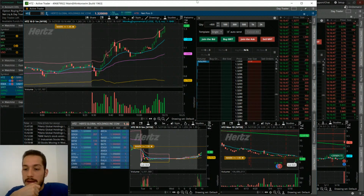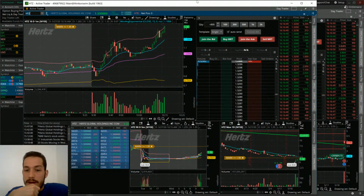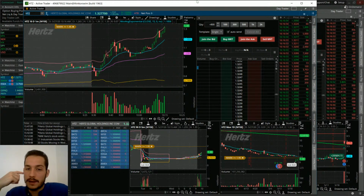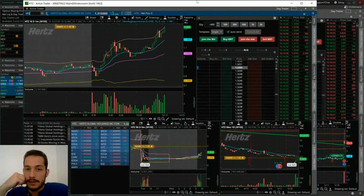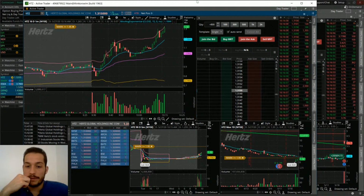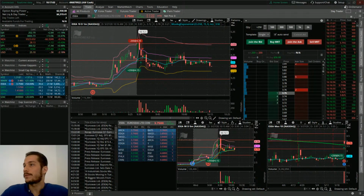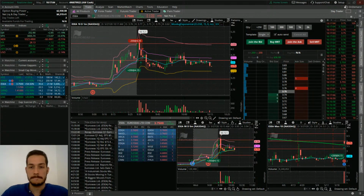But I would say if we hit 1.5, I would be very cautious. I would definitely be taking profits. And if everyone's thinking that, then that could be the point it does the reversal. But for now, I'm sitting on the sideline and I'm missing out on a lot of profits with Hertz. So there's that.